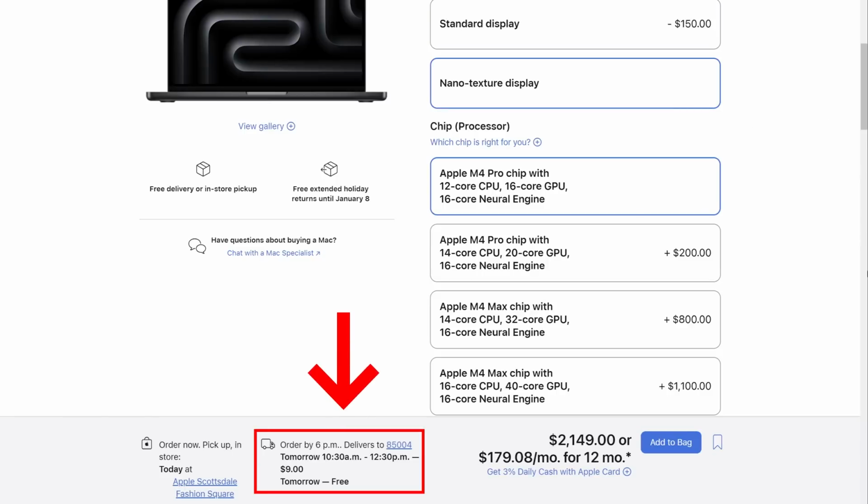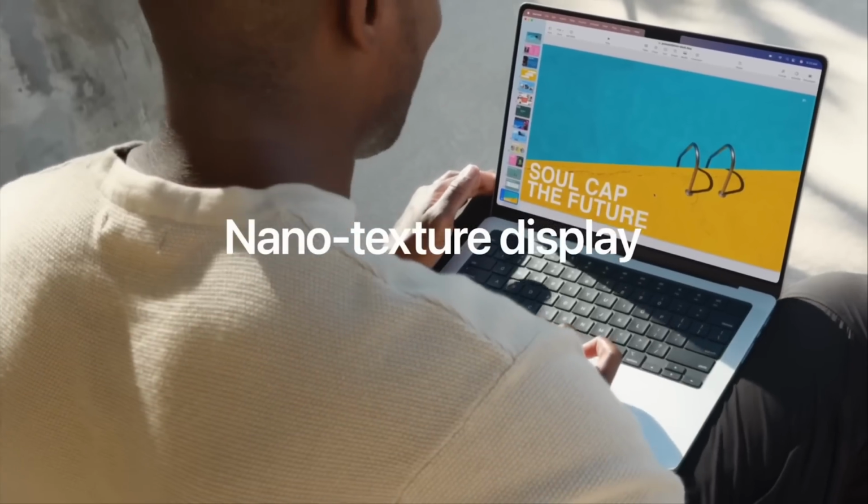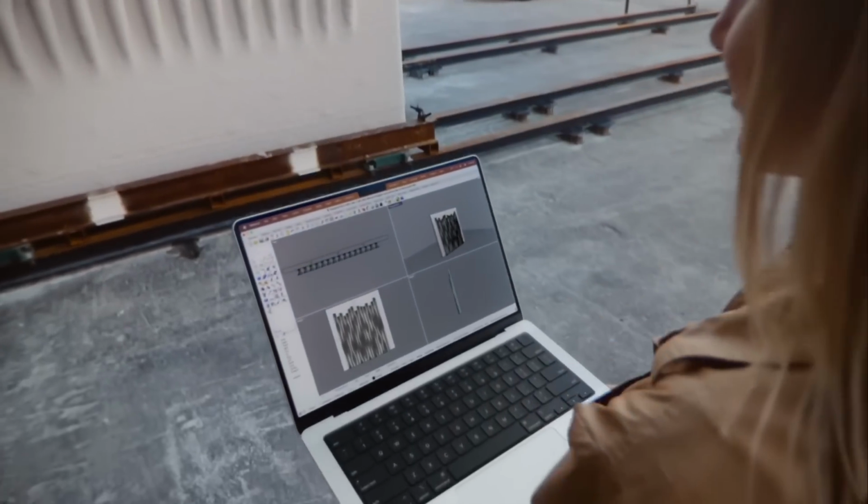Now, when it comes to the Nanotexture display, it does sound very promising, but ordering it in would be a custom build. I'm sorry guys, but I just couldn't get one in time for this review. We will try to get one in though in the future. Anyway, what I do want to say is this. MacBooks have bright screens that already do a good job of combating reflections.